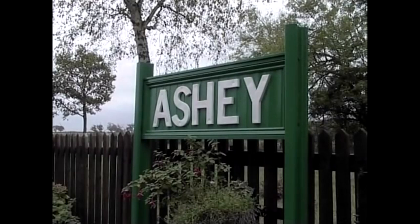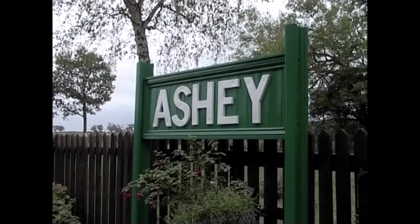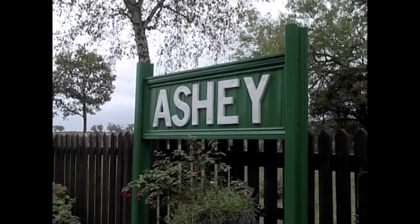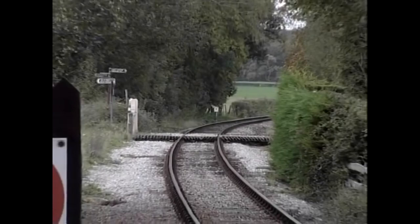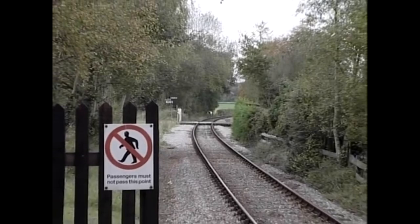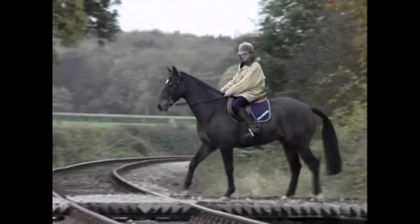This is Ashy, an archetypal wayside halt with IWSR trains only stopping on request. There are very few stations on any line that actually have platforms that need mowing, but this is one of them. Also, you immediately notice that a great deal of clearing has gone on along the railway embankment, a testament to the extreme dedication of the IWSR's working parties that turn out in all weathers to keep the route maintained to their very high standards. All is quiet and peaceful here today.